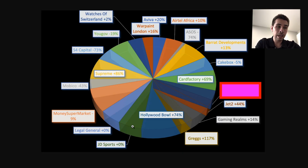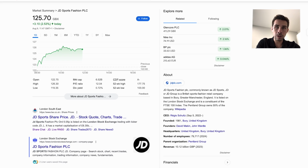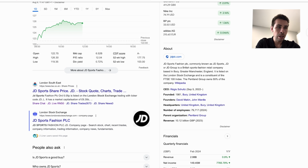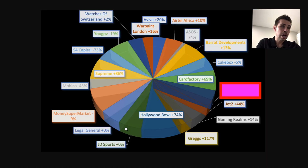JD Sports are about break even on that one. I think their numbers have actually been really good considering the environment that a lot of these stocks have been in. When you look at Nike, for example, the numbers have actually still been very good for them. 12 times earnings as well. It's not a bad valuation, so I'm holding that one there.